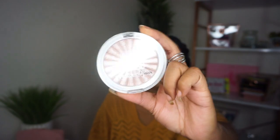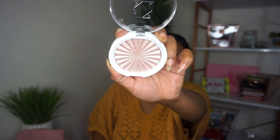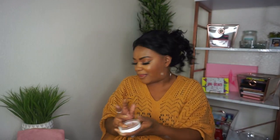And this is by Orfra Madison Miller Highlighter in Sea Shimmer. Ooh, that is pretty. Look at that. And y'all know I'm a highlight hoe. So, let's see. Ooh, I'm gonna swatch this bad boy. Ooh, look at that. And it doesn't even look like I touched it. Wow, I like that. So, I'm gonna put that over there.